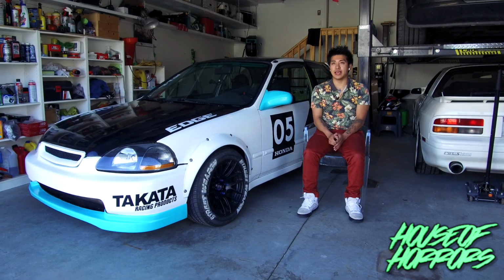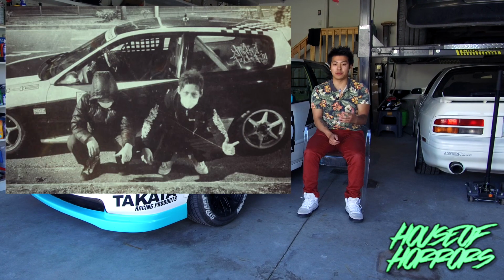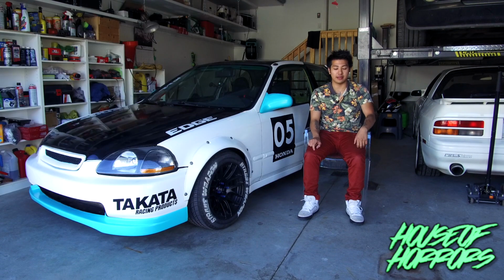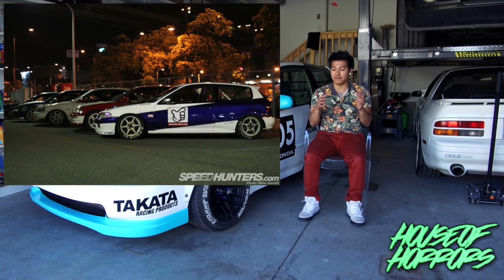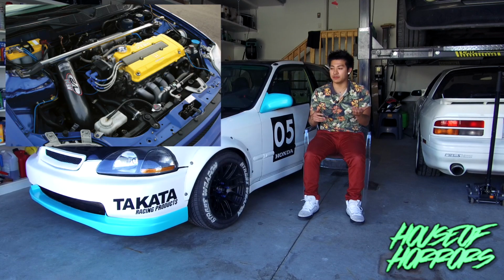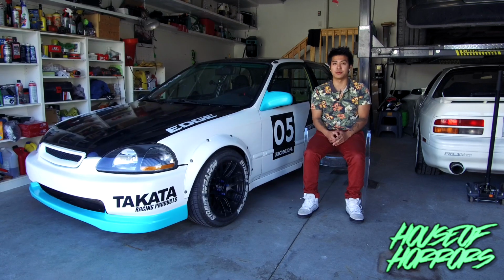Kanjo is basically a group from Japan. They mostly deal with Hondas, and this big loop in Osaka called Loop 1, I believe. And so yeah, you just have all these Hondas with fascinating livery designs and all that stuff, with B series, maybe K series, sometimes even D series, and they'll just race around the loop hardcore.